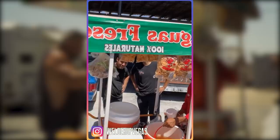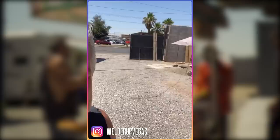Cantaloupe, agua fresca. Yeah, we got some cantaloupe, like fresh, right off the road. So they just drove in on their bike, this sweet little three-wheeler.